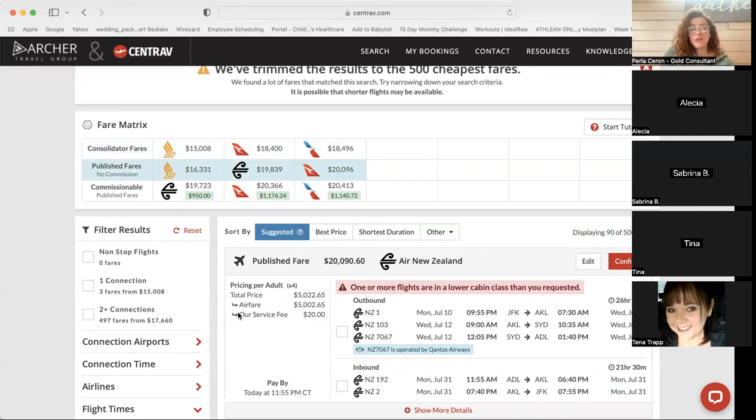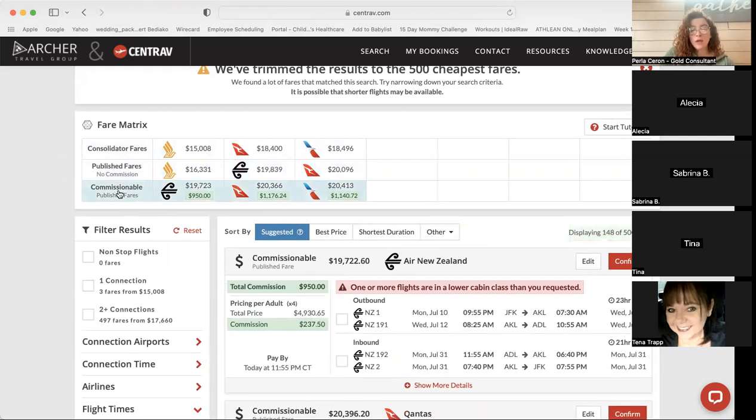So, and there's even a service fee included. So Centrav will now include, this is Centrav's service fee, not a service fee that's going to go to you, okay? And then commissionable fares. So now these fares, out of 500, there's 148 fares that will allow you to have a commission. The commission is already built into the price, okay? So you don't have to put a markup if you don't want to, or a service fee, right? Because your commission is already there, okay?